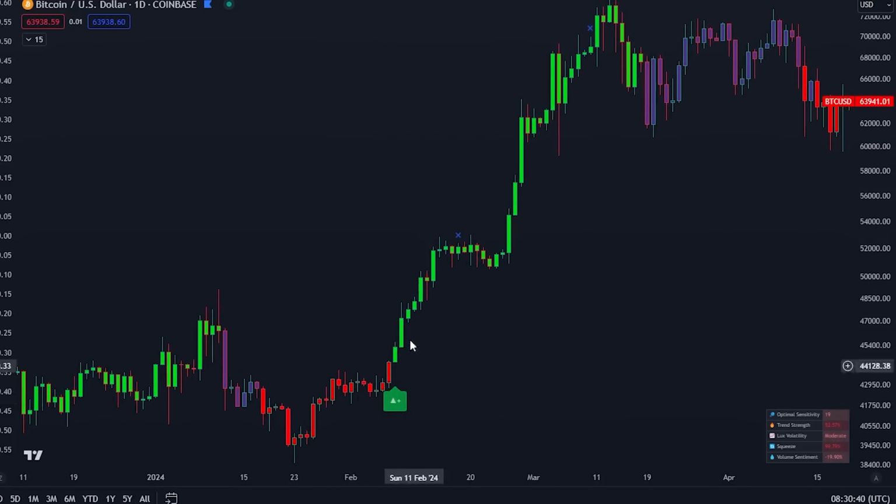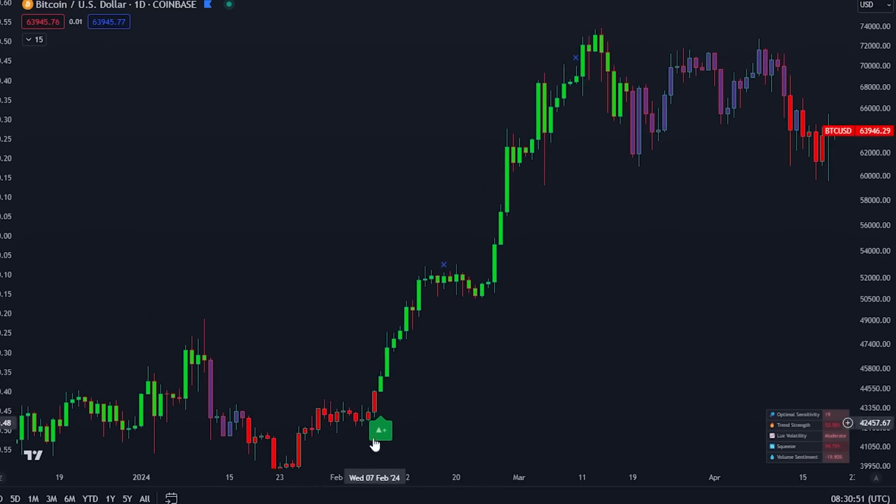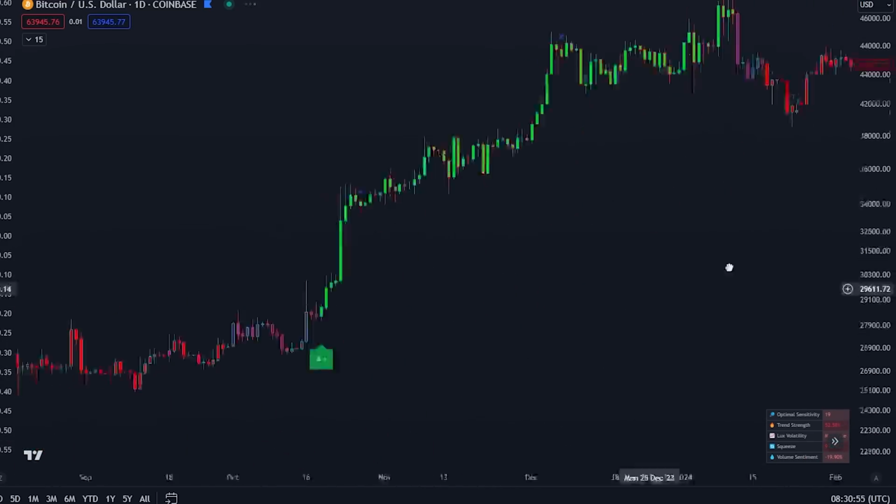This is one of the most reliable signals that we've had. The data do not lie. And like clockwork, once we got this, we also pumped up to the new all-time high. So on the daily time frame, this is a very powerful signal. Let me backtrack a little bit just to show you the past performances.